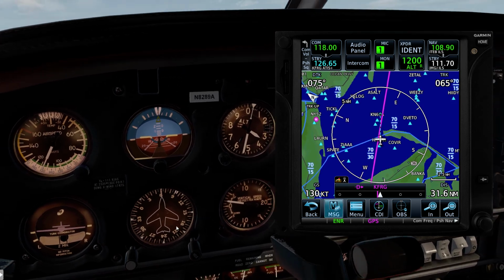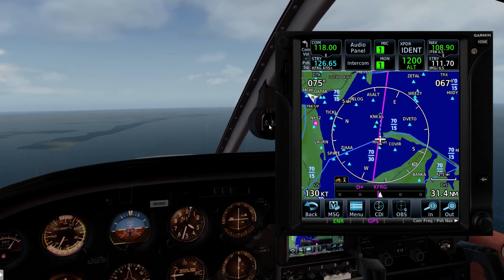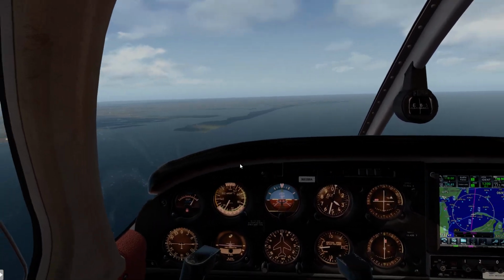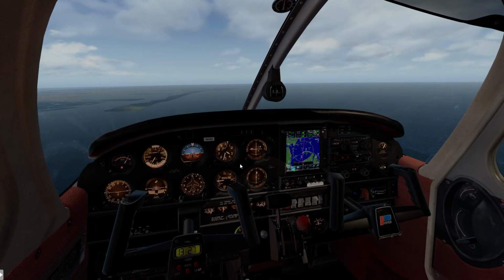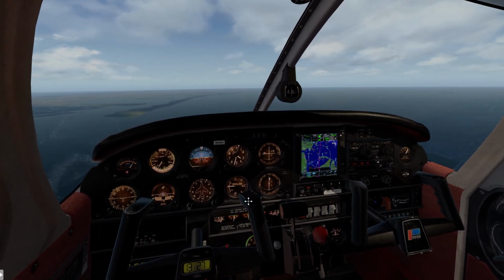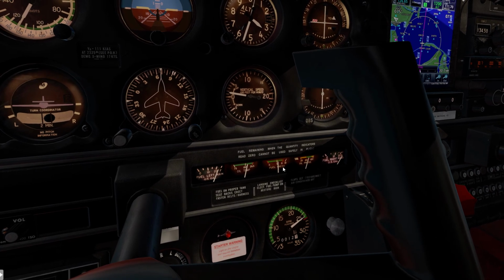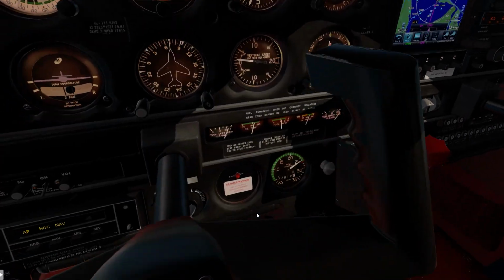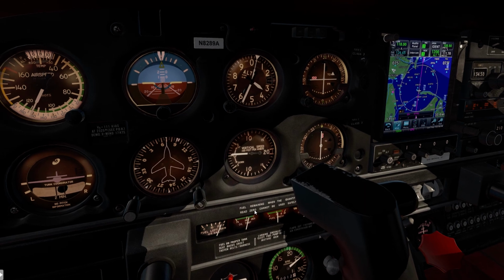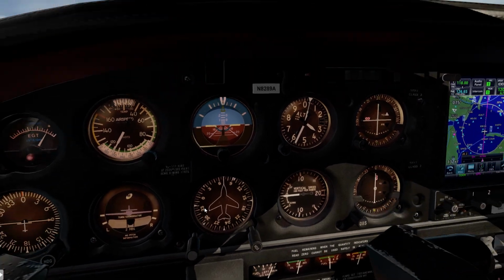Alright, I can approach from the south. Let's do a left base. Alright. So, where was I? Not doing too bad on fuel. Not doing too bad at all. Could probably trim that out.